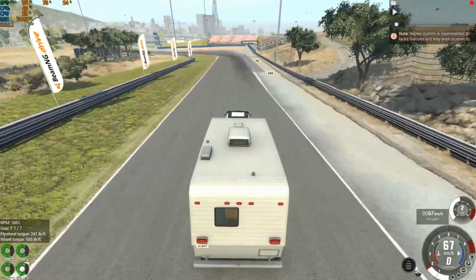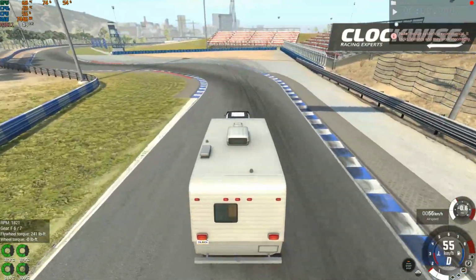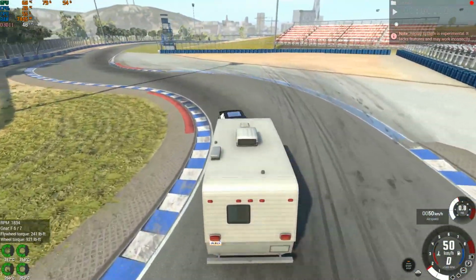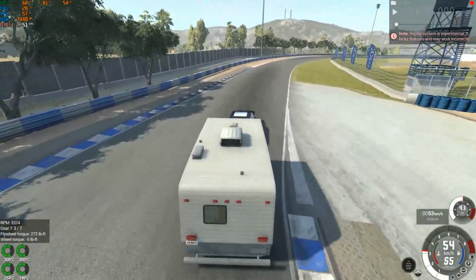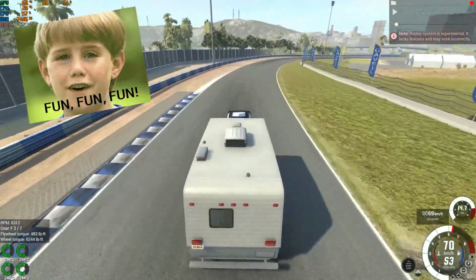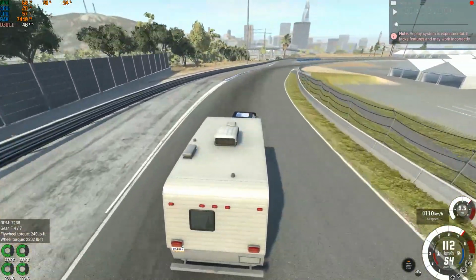Very quiet. Very beautiful. Of course, if I want to floor this thing, it will fly and we will crash easily, but what's the point in that? Yeah, the point is very simple. Fun. Here we go. Coming up the corner.